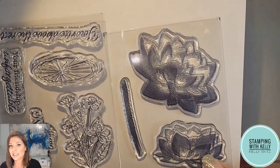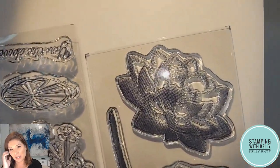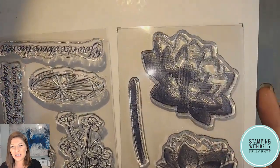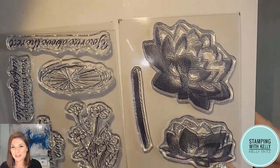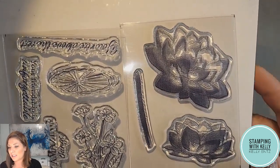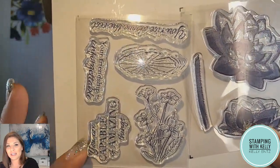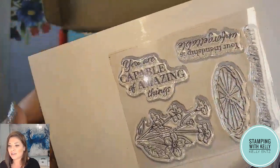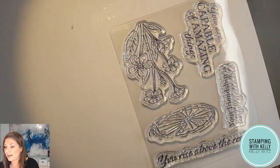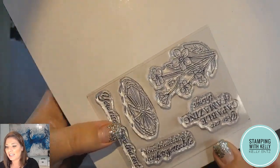That means that when you stamp it, it's going to have this really hand watercolored look, not distressed because it's really fancy looking, but this kind of photorealism, I guess, is what I'm going for. This photorealism effect. And then this is the stamp set included in the kit to craft the cards. It says, you are capable of amazing things. You rise above the rest. Your friendship is unforgettable.